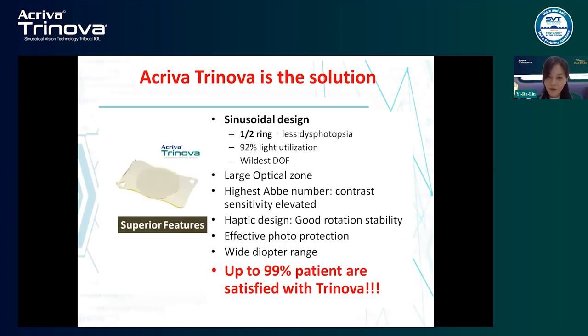So I think Acriva Trinova is the solution because of its unique sinusoidal design, large optic zone, highest Abbe number, haptic design, effective photo protection, and also wide depth range. The most important is that up to 99% of patients are satisfied with Trinova. So in summary, I think Acriva Trinova is really a good option for cataract patients who need correction with trifocal lens implantation. Thank you so much.